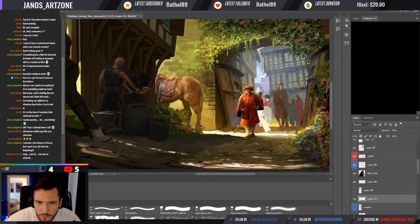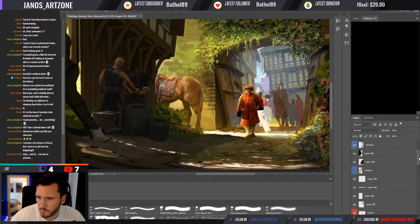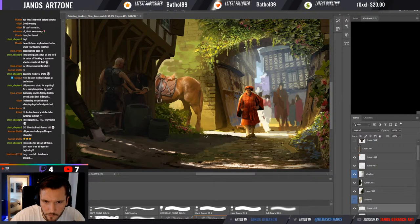Let's just use a painterly brush here. Just stroking in some stuff. Not too fancy, just adding the stuff a little bit here. So we can break the silhouette also a little bit. We have a couple more different values here on the ground, so we need to work a little bit more on this.